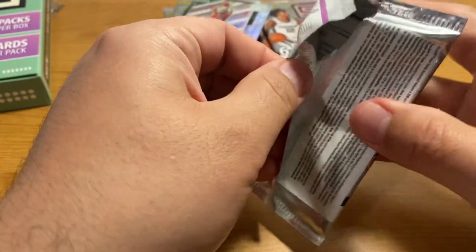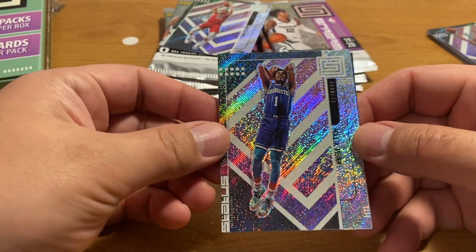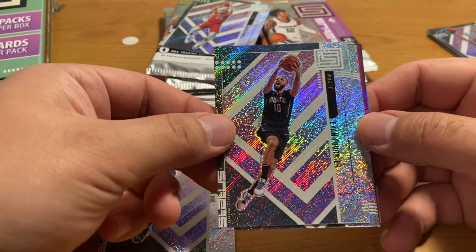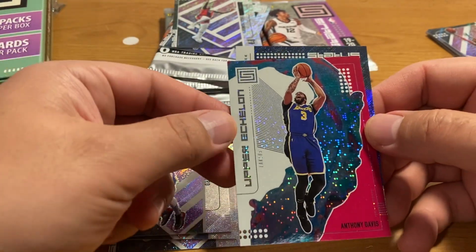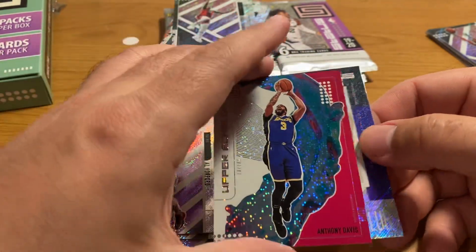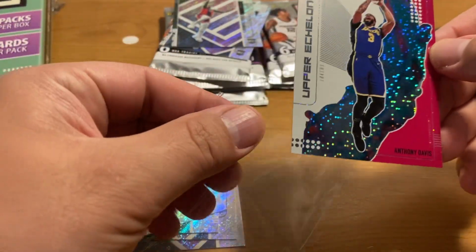Alright, so our first rookie we've got, but nobody good on the rookie front. Alright, Malik Monk. Evan Fournier. Sekou, rookie card. Al Horford. AD, parallel of some kind. Upper echelon, like pink or red. Not numbered. And a Glen Rice Trophy Club. Haven't heard that name in a while, holy smokes.